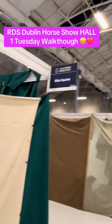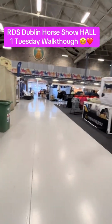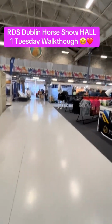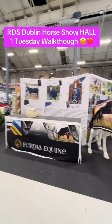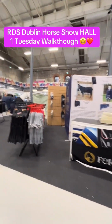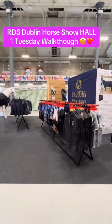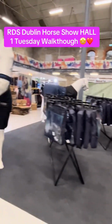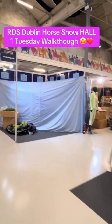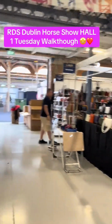And then we have Glass Equine. I think these are equine supplements. We're going to continue down. I'm now going down the main walkway down the middle of the hall. So this is where I was last year, which is now Ferdia Equine. So there's a horse there at the front, and there's t-shirts and horse rugs and all sorts. And then down at the back there's some bags, and then we're down in the corner.